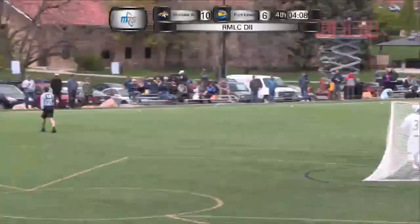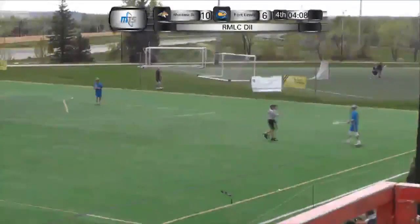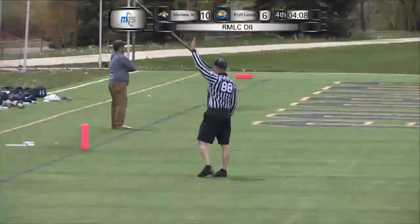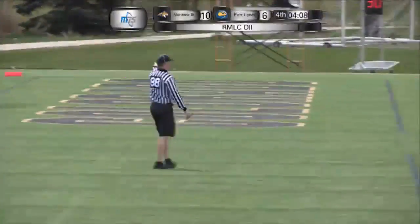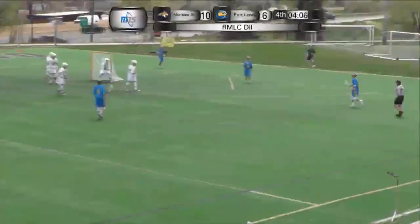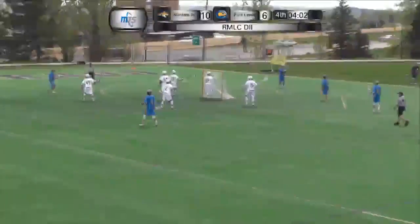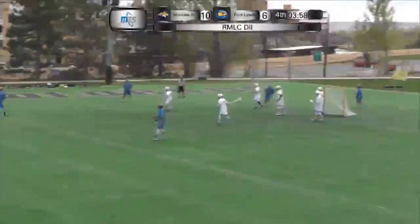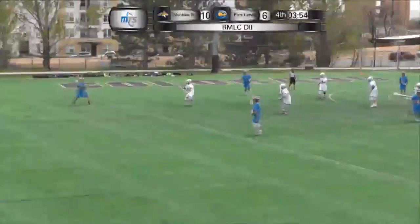10-6, Bobcats. I mean, the size mismatch is one thing between Greener and Dimmitt, but it's been a pretty consistent play by Greener, not Greenlee, my bad. Greener for pretty much the entirety of the game. I mean, when that guy winds up for a check, it's landing somewhere. He doesn't hold up. Either it's going to be on stick or it's going to be on your forearm. It's his second slash of the day. Could be more. Fort Lewis ball with the extra man opportunity.